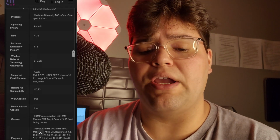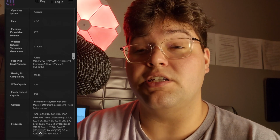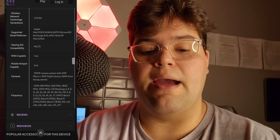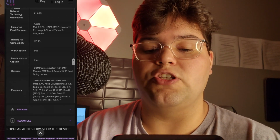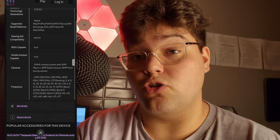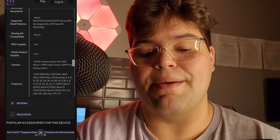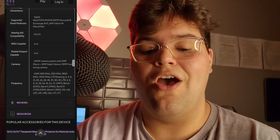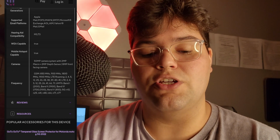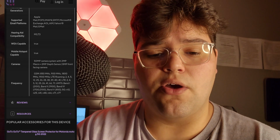We also have 4 gigabytes of RAM in here, 1 terabyte of memory, and we can actually expand our storage via micro SD card, so that's great. And it looks like for our cameras, we have a 50 megapixel camera with a 2 megapixel macro and 2 megapixel depth sensor. So we have a triple camera setup on the rear, and for a front-facing camera, we have a 13 megapixel front-facing camera. These are all of the bands and the frequencies that we have on here. If you guys want to go ahead and pause the video and take a look at those, you can go ahead and do so.